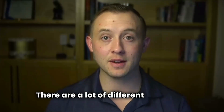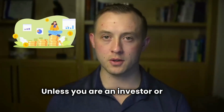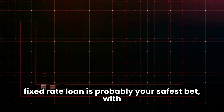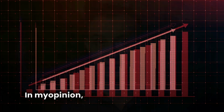There are a lot of different mortgage options and products available, like adjustable rate, fixed rate, and interest-only mortgages. Unless you are an investor or only planning to be in this property for a short time, a fixed rate loan is probably your safest bet. With higher mortgage rates causing many people to possibly lose their homes with rates increasing faster than ever before, in my opinion, adjustable rate mortgages are a thing of the past.